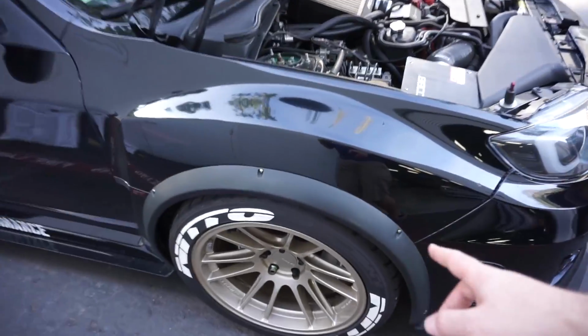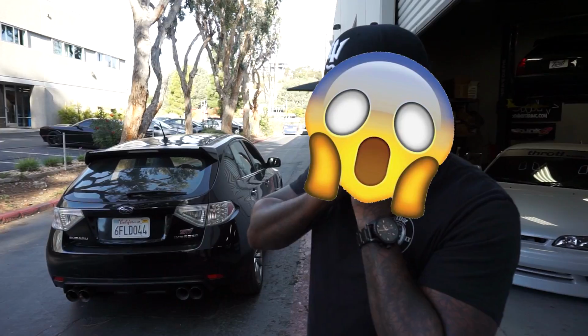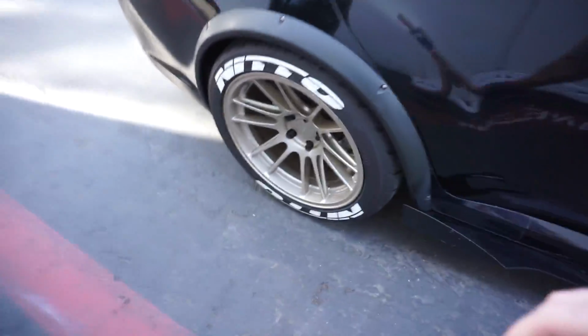What are these flares you got on here? Flares are by HT Auto. I got those not too long ago. Still got to get them painted. Yeah, this fitment is pretty damn aggressive too.